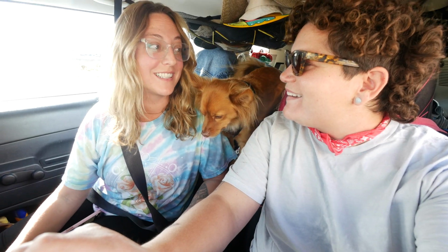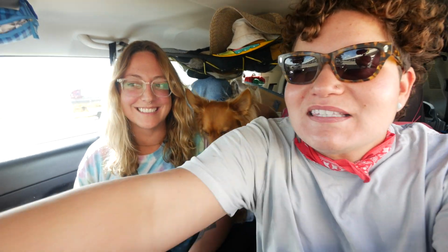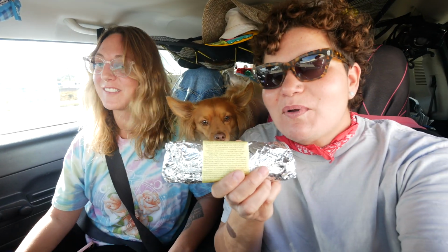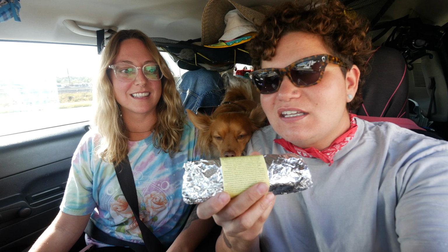Currently at a Buc-ee's right outside of Houston. You won't believe that we got here early enough for the best thing that they have here. Yay! Last and only time we've ever had one of these breakfast burritos. Giulietta deemed it the best. It's the best thing they have. The hippo taco, there's bacon, potatoes, eggs, cheese.